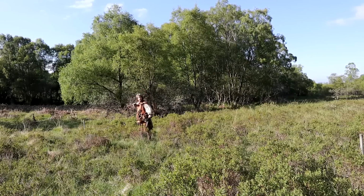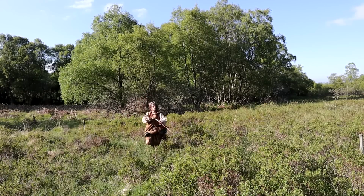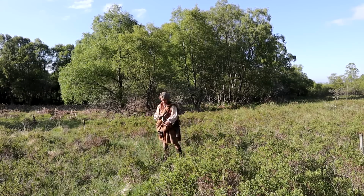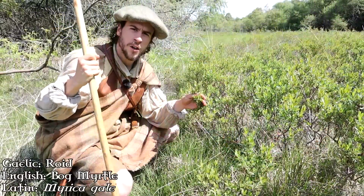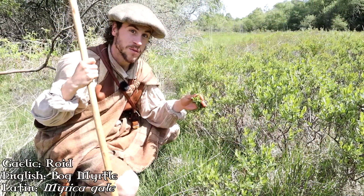Now there's one thing we're definitely not short of in Scotland, and that is bogs. They're everywhere. Whoa. Cold. But luckily, you can sometimes find some nice things in them, namely this plant. In English, it's called Bog Myrtle. In Gaelic, roid. In Latin, Myrica gale. And it's a miracle it smells so nice.